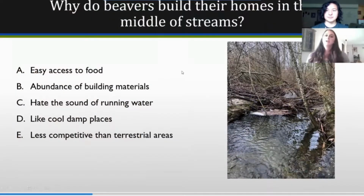So this is a really fun question. Why do beavers build their homes in the middle of streams? Speaking of wildlife. There are many different answers. You could select A, easy access to food, B, abundance of building materials, C, hate the sound of running water, D, like cool, damp places, or E, less competitive than terrestrial areas. I'm going to give you a minute to think about it. Which one do you think is why beavers build their homes in the middle of streams?